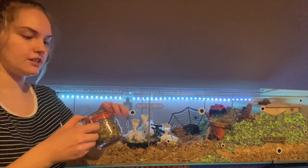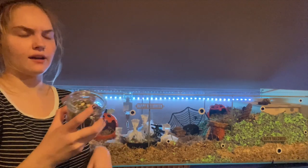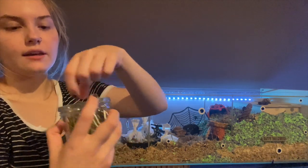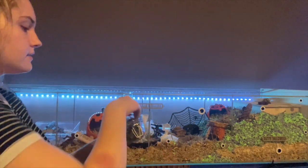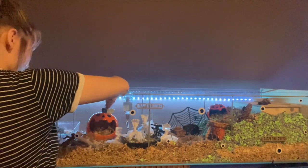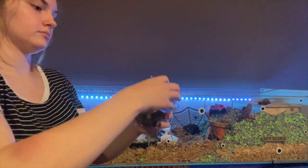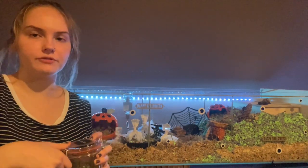All right, so for some finishing touches, I'm just going to sprinkle around some of his herbs, as well as what I got in last month's hamster mail. They sent me this mix of parsley and hay, and I can't remember everything that's in here, but there's a few different herbs and roots and stuff like that. So I'm just going to sprinkle this around. And then I also have this jar of some homegrown herbs that are just dried, so I'm going to sprinkle a few of these around as well.